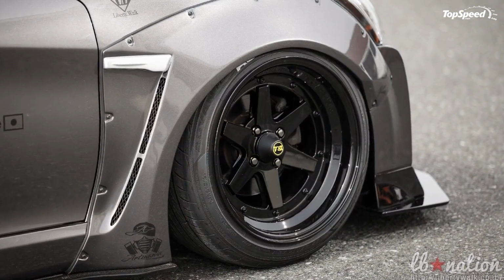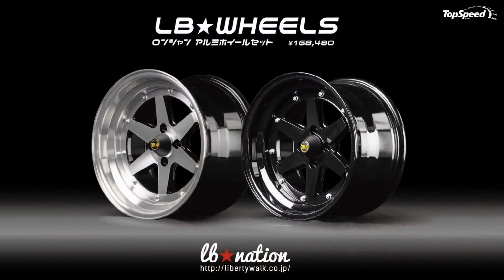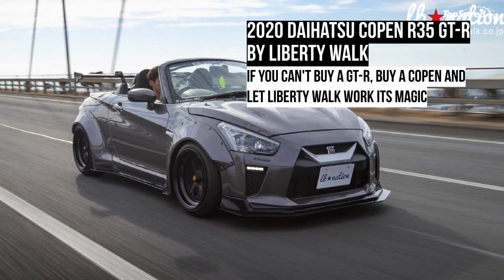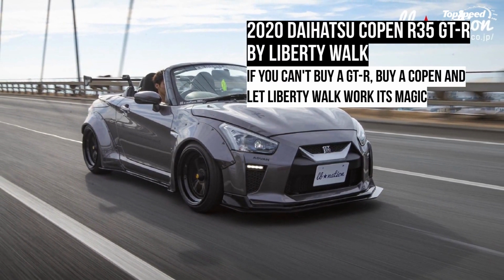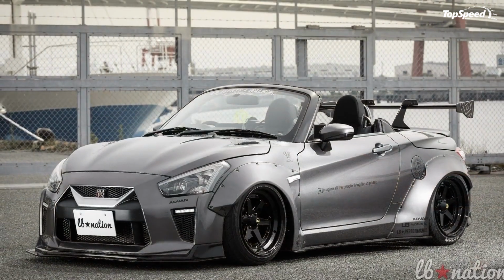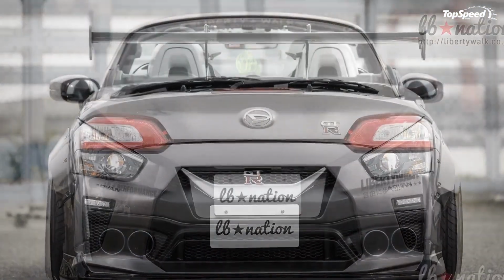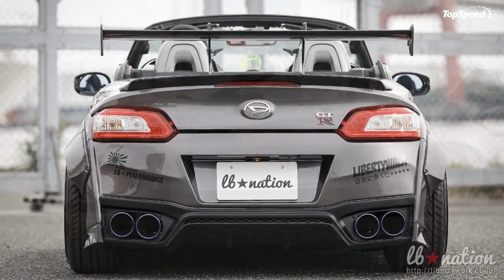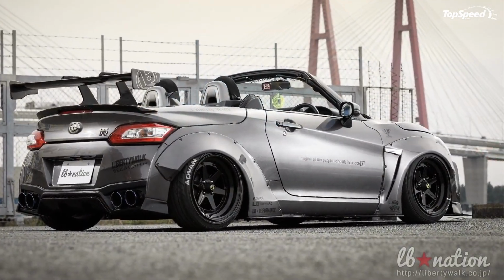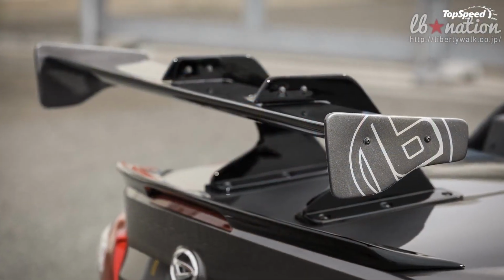In this instance, the answer is a resounding yes. Nothing about this conversion suggests that Liberty Walk was going for a look that isn't taken directly from the Nissan GT-R. It's as if the tuner, or maybe it was the owner, wanted the Copen to pay homage to the GT-R. It's a shame that the conversion ends in the exterior. It would have been sick if the tuner managed to find a way to drop the GT-R's 3.8-liter twin-turbo V6 into the Copen's engine bay. Then again, such work requires serious physical changes to the K car, not to mention all the laws and regulations that Liberty Walk stands to violate if it actually pulled off that conversion.